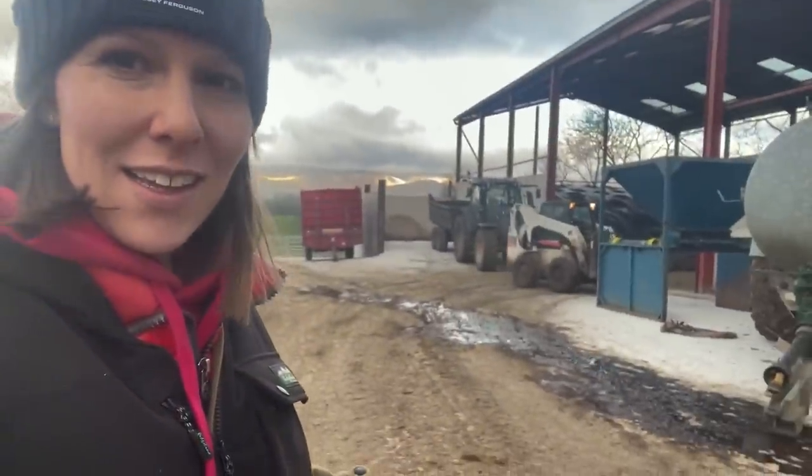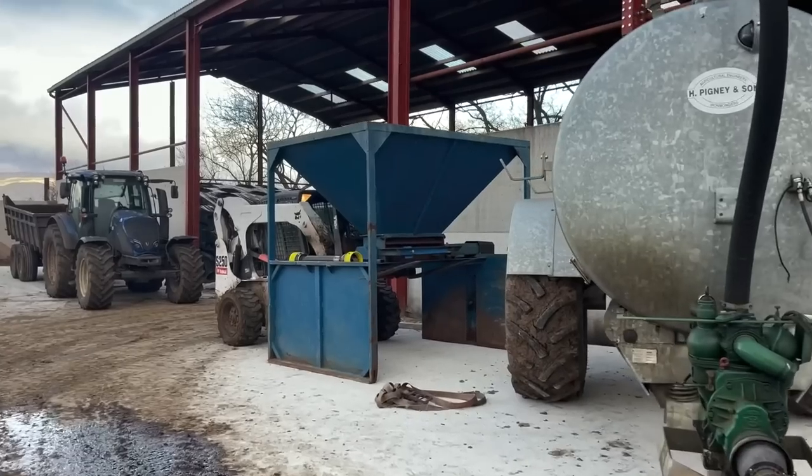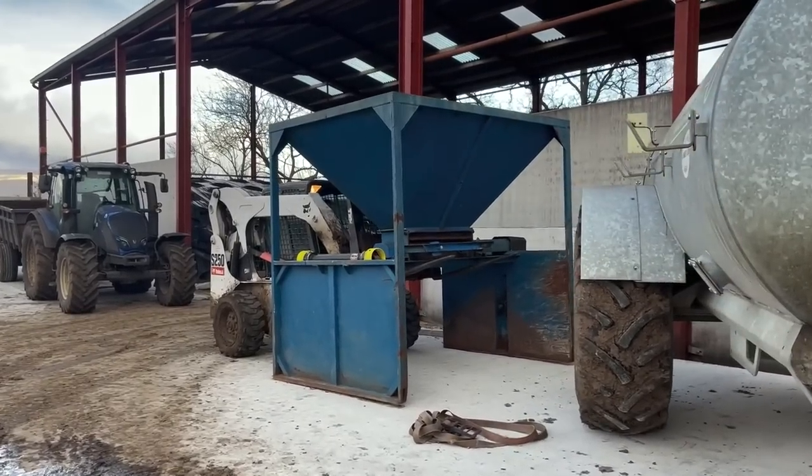My brother's here, and we've decided we're gonna try and chip some potatoes with the chipper. And I don't mean like a fish and chip shop chipper. I mean like that chipper. Because why not? Oh my God.